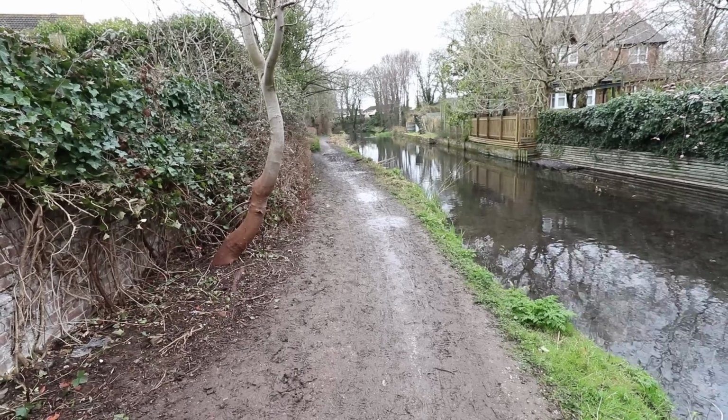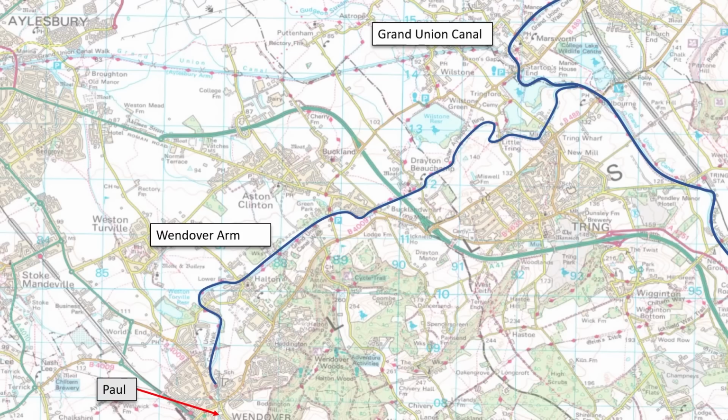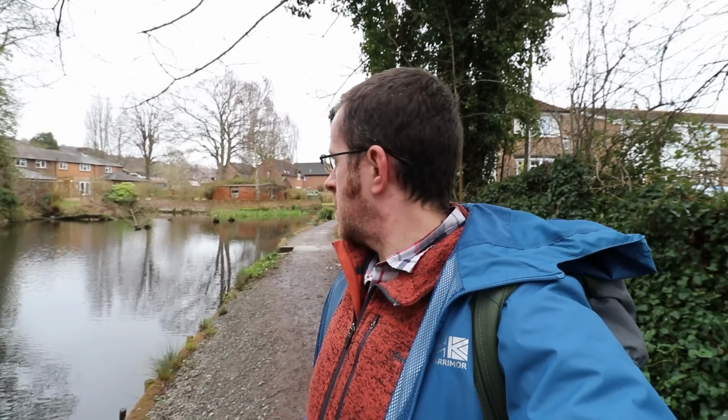And here we are, end of the line, the end of today's journey. We found some springs, or the area where the springs would have come from, and gathered into the small stream. And here is a rather picturesque wharf sat just to the, I guess, north-west of Wendover.